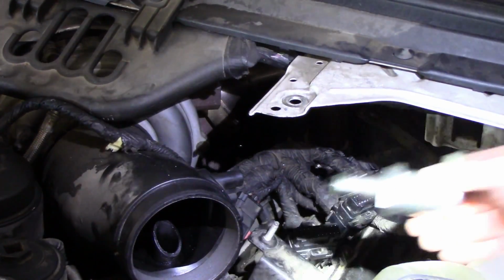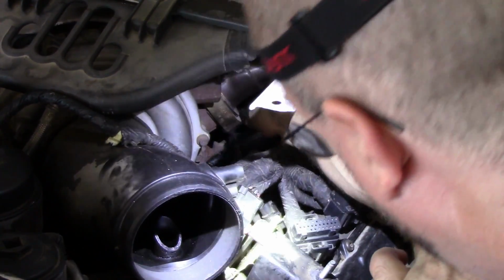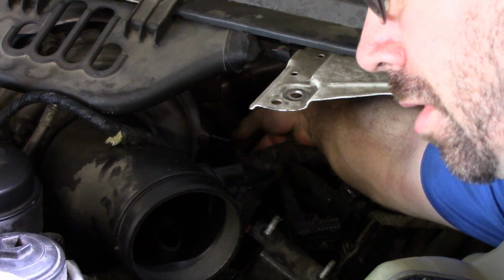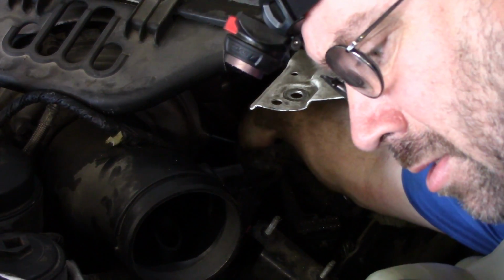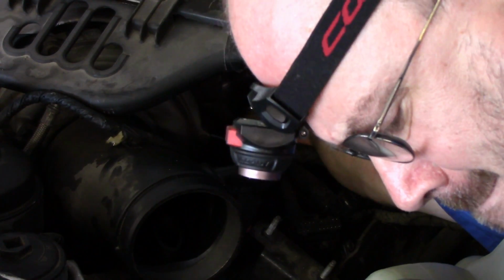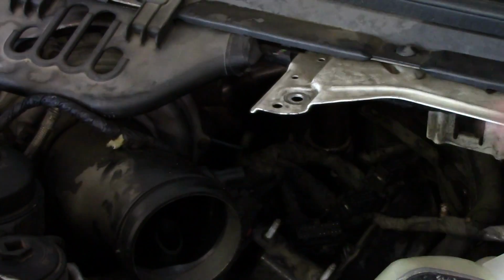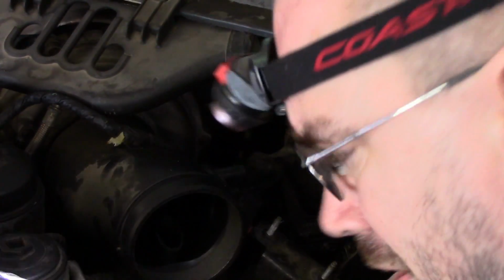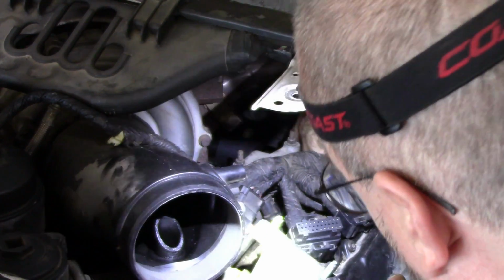That one actually looked pretty new. Someone may have been in here doing the same thing we're doing. The trick with this is spin it in as far as you can by hand. Makes it a whole lot easier to get the socket on there. We're not going to tighten this down and kill it, because it ain't going to stay in here for very long.